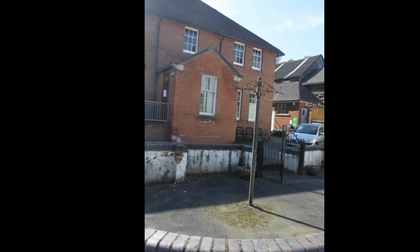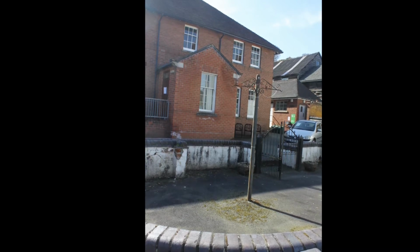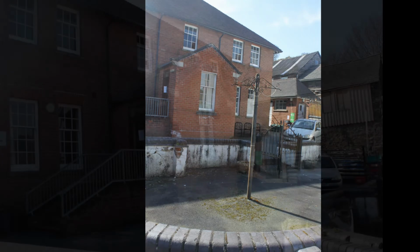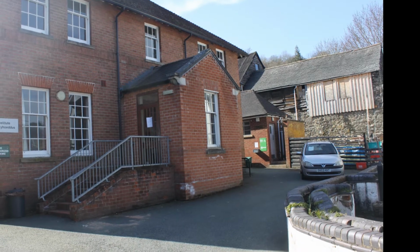We're just heading up to the right hand side. There's some big trees which overlook the site. They don't create loads of shade into the middle, but there's a big ash tree here. It's an ash.